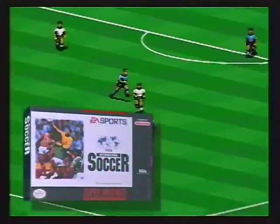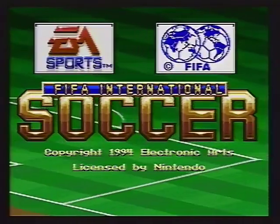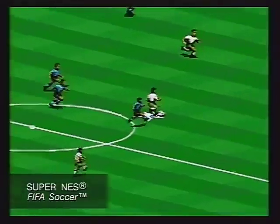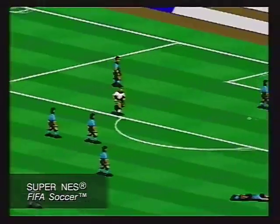Nintendo Sports scores again with FIFA International Soccer. Pick from four different play modes and 30 national teams from around the world. You run, pass, and shoot your way to victory in global glory.